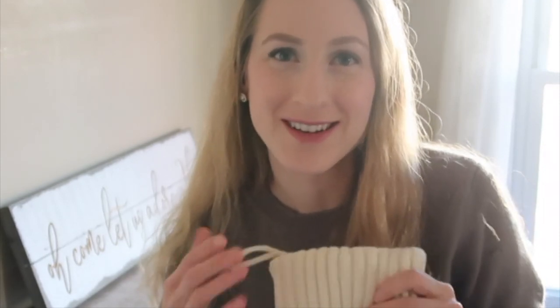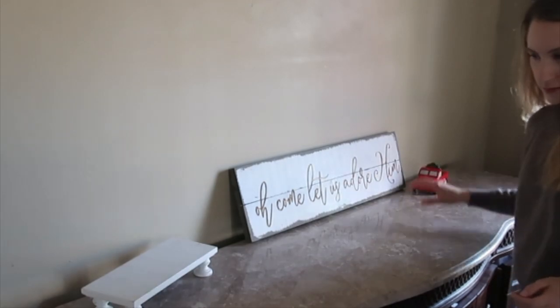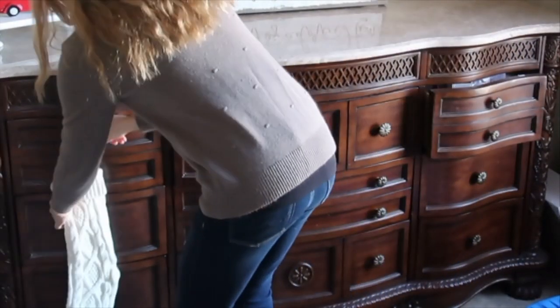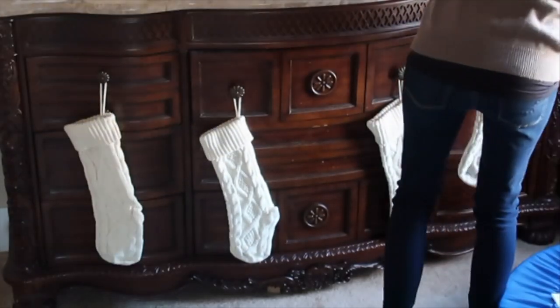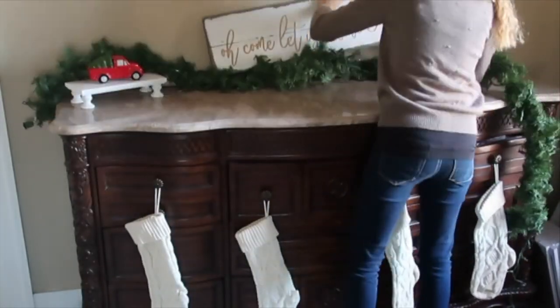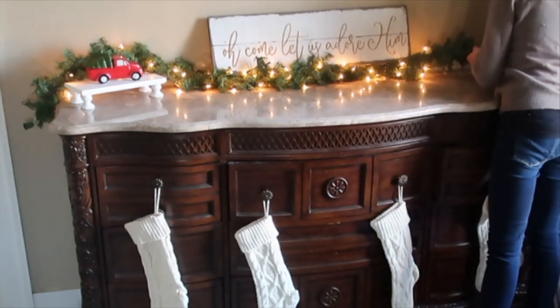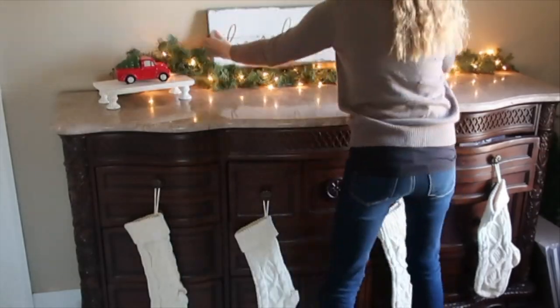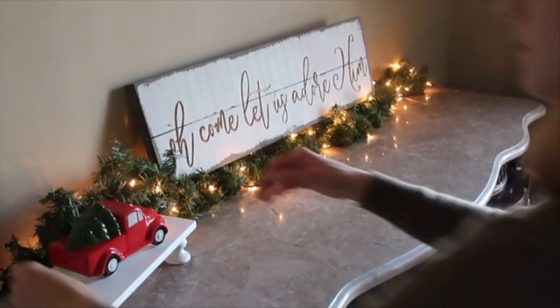I love these. And I actually ordered little stocking name tags, made out of wood, that say each of our family members' names from an Etsy shop. So those will come in soon. I'm excited to get those hanging with the stockings too. Getting a little bit better. I wouldn't say I'm a gifted interior decorator, but it's looking festive.